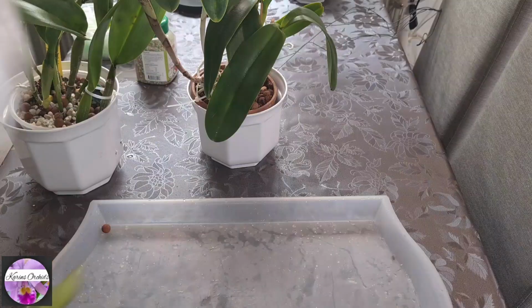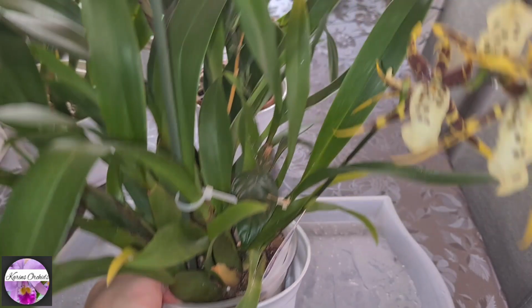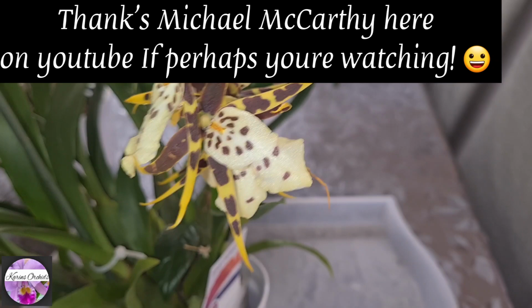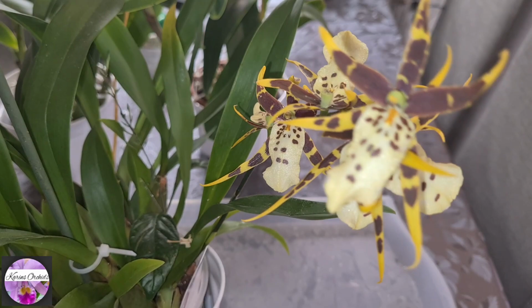This one, as I always say in my bloom and spike videos, seemed to be in blooming stage all of the time, Brassia Shelob Tolkien. Yeah, it really isn't. Thank you, Michael, for the enlightenment, shall we say, to clear this one up. It was mislabeled, and it said Brassia Shelob Tolkien on the pot it arrived in, and I repotted it into a new one.